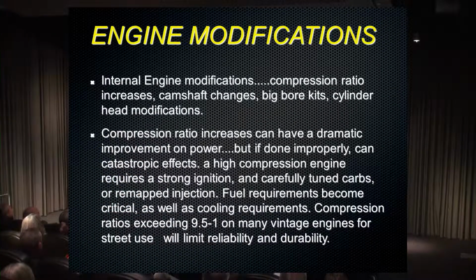Okay, here we talked about a little bit before: compression ratio increases, camshaft changes, big bore kits, cylinder head modifications. While we're talking about cylinder head modifications, probably the worst thing you can do is to go in there with a grinder and start trying to port your head. You're going to do more damage to a cylinder head by thinking you're helping it. And once that metal's gone, it's awful hard to put back in there.